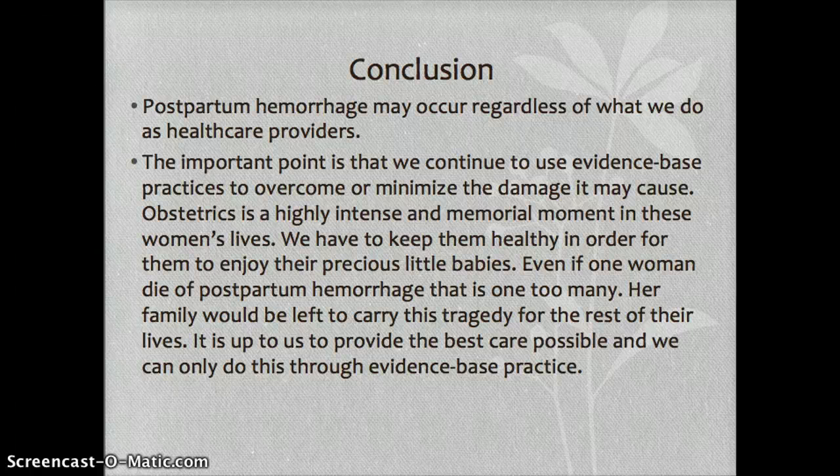Postpartum hemorrhage may occur regardless of what we do as healthcare providers. The important point is that we continue to use evidence-based practice to overcome or minimize the damage it may cause. Obstetrics is a highly intense and memorable moment in these women's lives. We have to keep them healthy in order for them to enjoy their precious little babies.